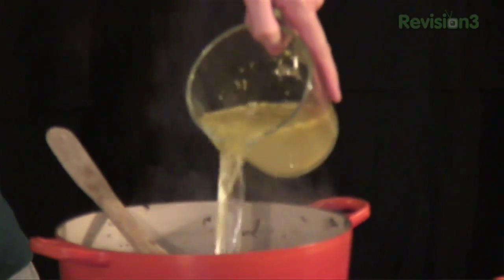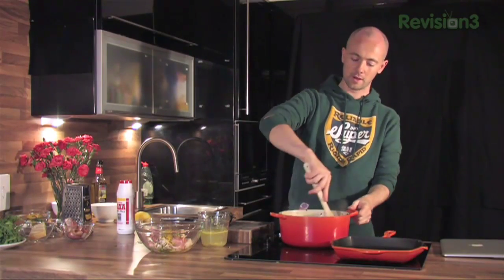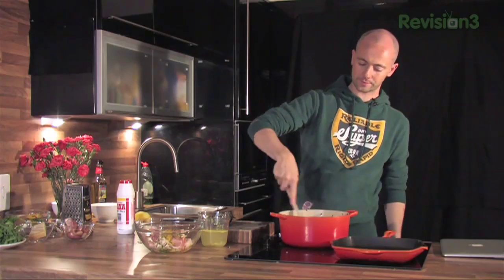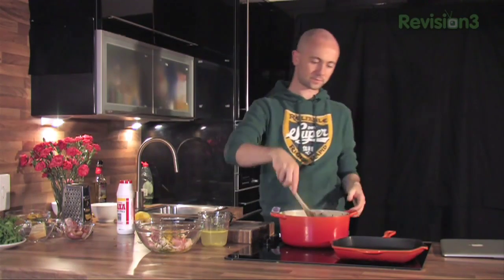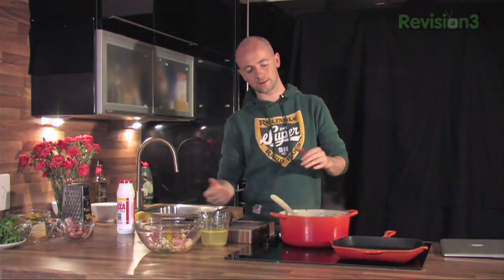The Italian word for it is all'onda, which means in the style of a wave, or in the motion of a wave. So when I'm stirring that, the risotto needs to move like a wave. Does that make any sense? You're looking at it. Yeah, I was just telling you because I thought you'd really need to know about risotto.